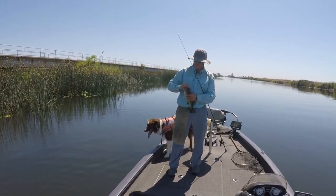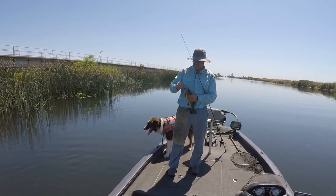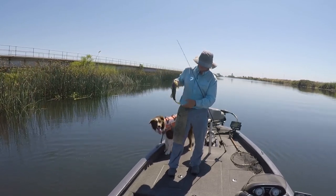Watch them cruise around. How could they not want to eat a crawdad? There you go.